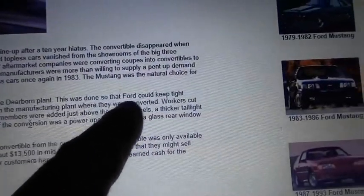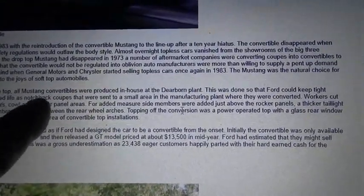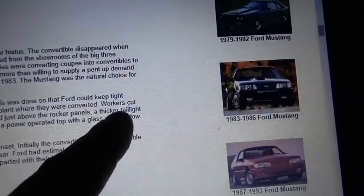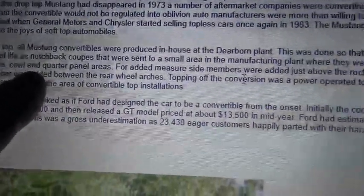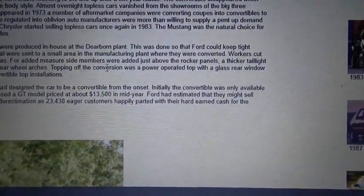That's right, too. This was done so that Ford could keep tight control on quality. Convertibles started life as a notchback coupe. Then they were sent to a small area of the plant where they were converted. Workers, look at this, workers cut off the roof and reinforced the A-pillars. And them and the DIY webpage have the exact same thing about it.